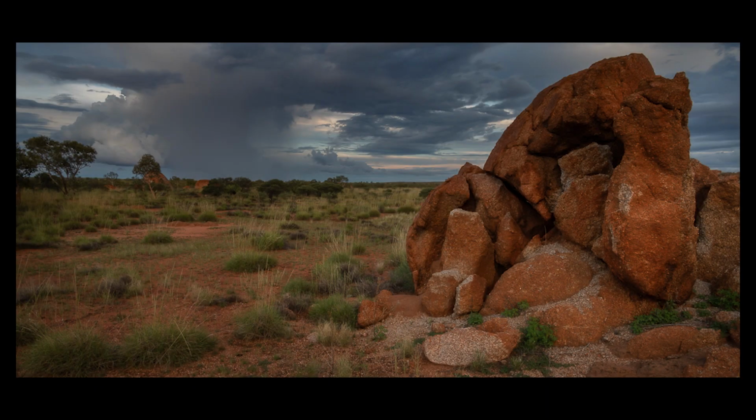Well, this is the first of two images I managed to capture quickly while just coming out for dinner. Like I was saying, this rock on the right-hand side of the frame anchors it and leads you in, and then it's balanced out on the left-hand side of the frame by this big monsoonal storm rolling across the desert.